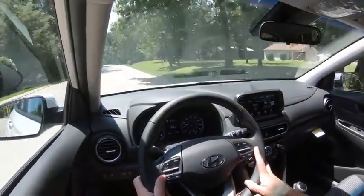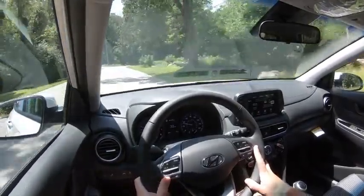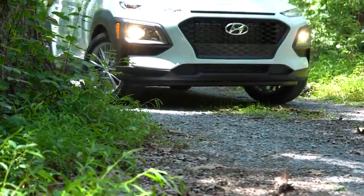For this segment, that's kind of unheard of. So I really like that Hyundai put the head-up display, at least on the ultimate trim level. So that is pretty darn cool. And that about rounds out the performance segment of this review, guys. Let's now go ahead and take a look at the exterior of this brand new 2021 Hyundai Kona.